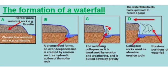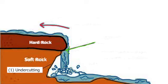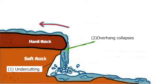A waterfall is formed when the river flows over hard, more resistant rock and weaker, less resistant rock. It erodes the weaker rock quicker, creating a plunge pool. Eventually, the overhang will collapse and it is pulled down by gravity. The waterfall will retreat back upstream, creating a gorge.